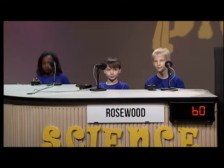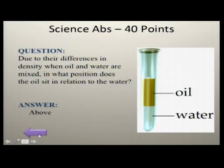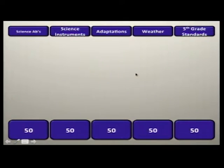Science ABs for 40. Due to their differences in density, when oil and water are mixed, in what position does the oil sit in relation to the water? Rosewood. Captain. Above. It does sit above. Very good, guys. Okay, Rosewood, you're up next.